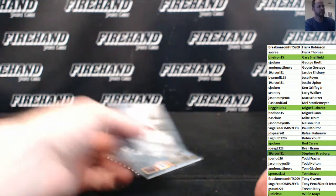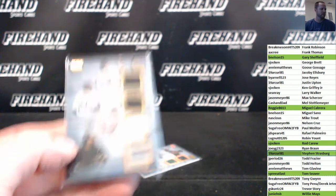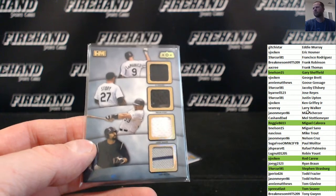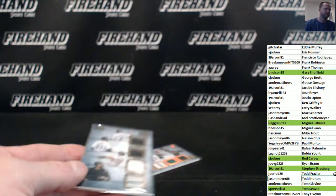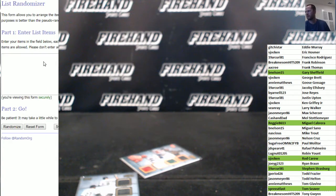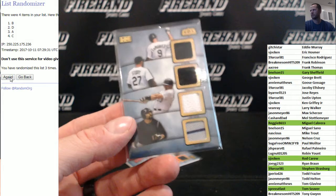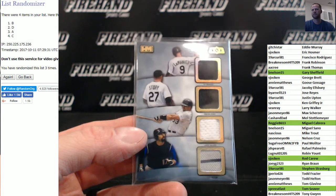We gotta do two randoms on the quads. Make sure some of these players might not be on the list because they might not have autos. So we got DJ LeMahieu, who is on there. Trevor Story is on there. Larry Walker, right there. And Todd Helton is right there. So we go A, B, C, D from top to bottom on the random. Three times. One, two, and three. Letter B is Trevor Story, which is G.S. Koontz, Garrett.